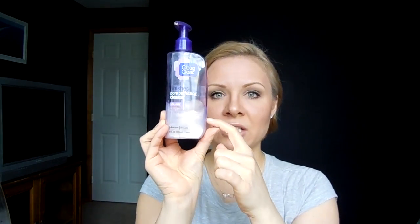I have one face wash item, and this is the Clean and Clear Finishes Deep Perfecting Cleanser. This is supposed to keep pores clear of dirt and oil, and this is oil-free. The funny thing about this is you're supposed to shake it before use. I don't know why you would have to do that, and it barely moves. What are you gonna shake up? Obviously this appears to be largely gone because I have about a quarter of it left. That's because I put it in the guest bath, and when people come over, they've been using this up, but I had the worst luck with this.